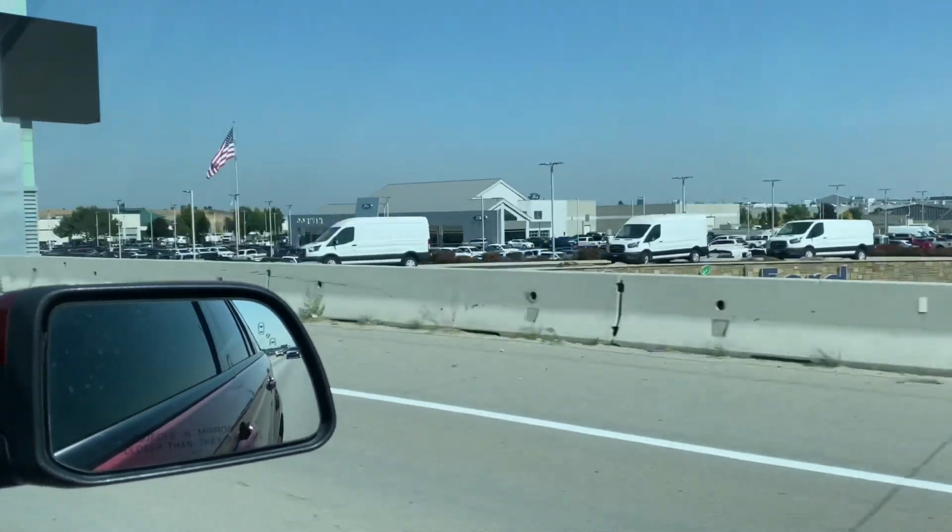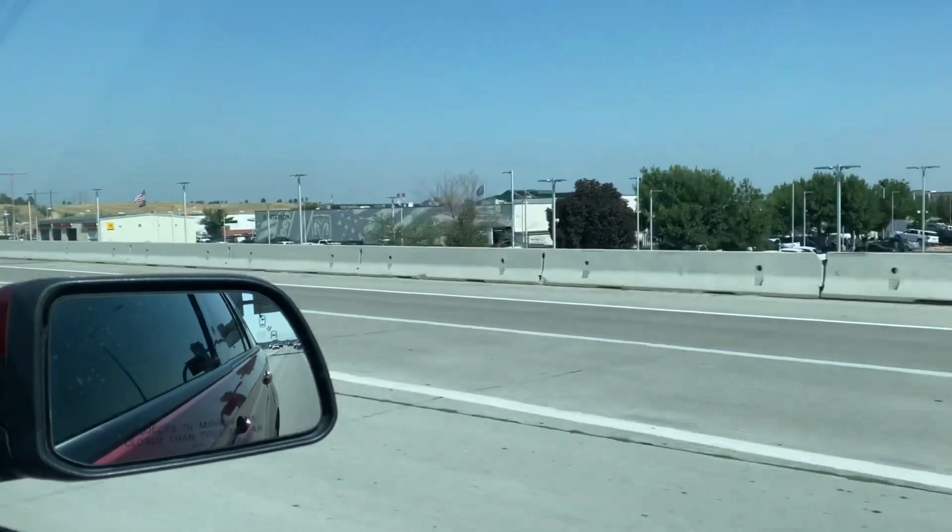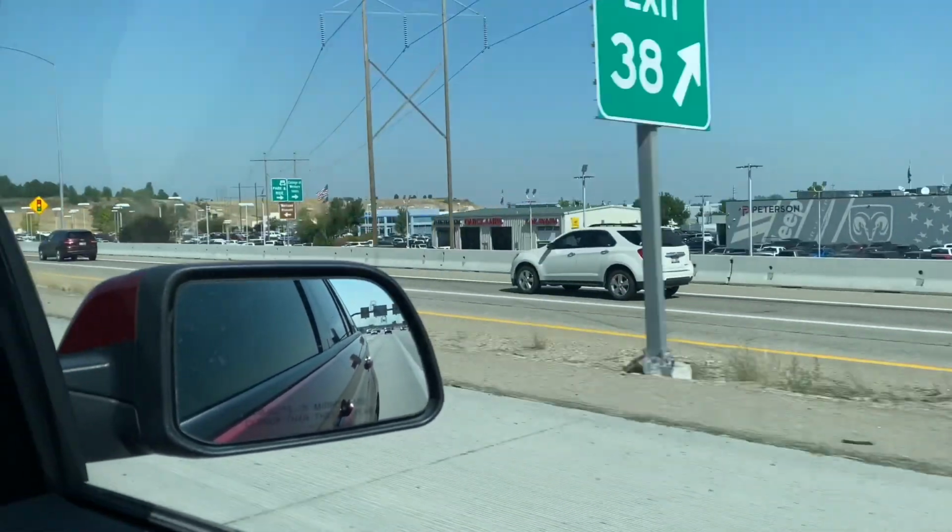Also on the right hand side here, we've got a bunch of car dealerships. So it's kind of fun to look over and see what new cars they have.